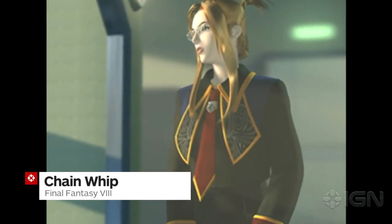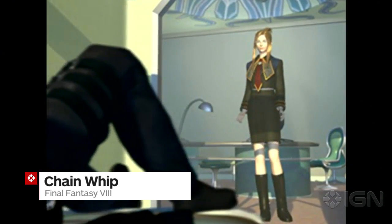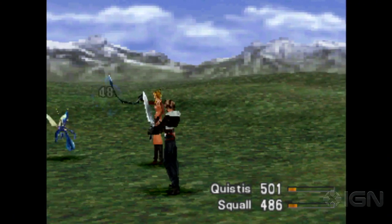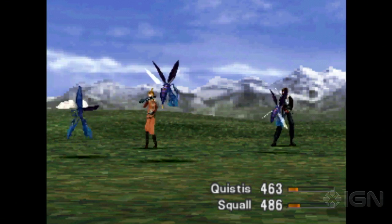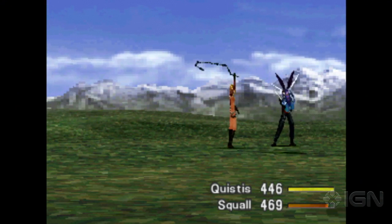An artful but reliable choice, the Chain Whip is Quistis' amazing weapon for smacking baddies around. Not only does it have some cool sound effects, but it's great for taking out enemies both near and far.